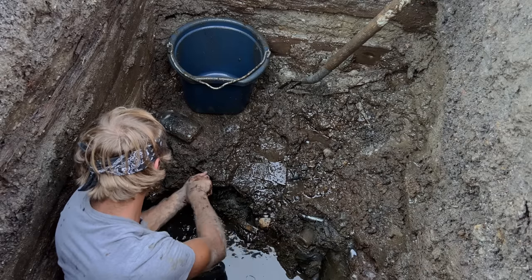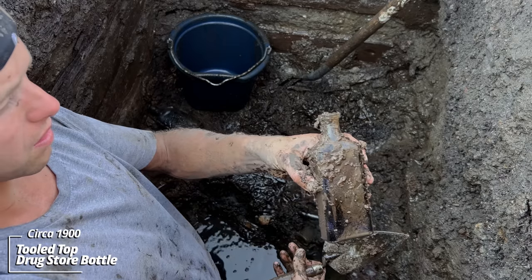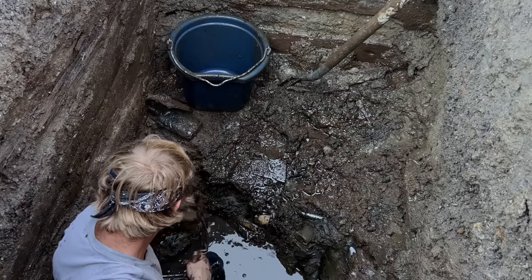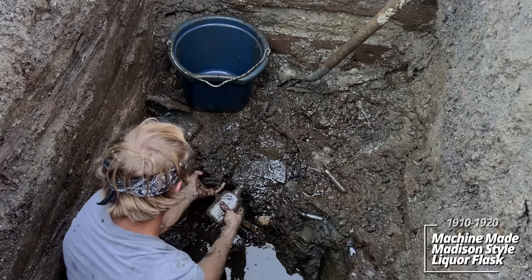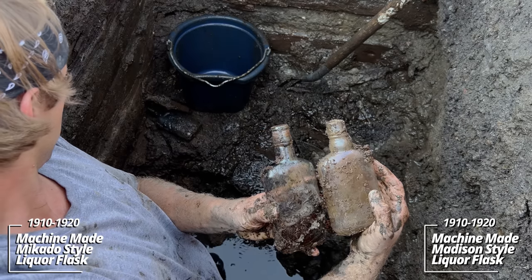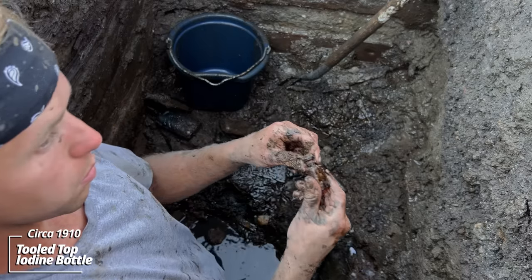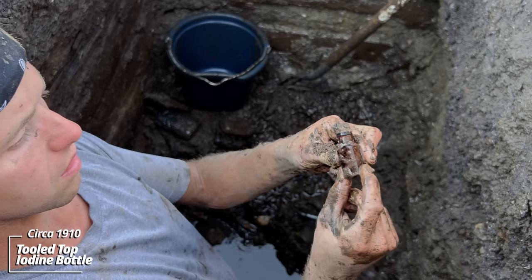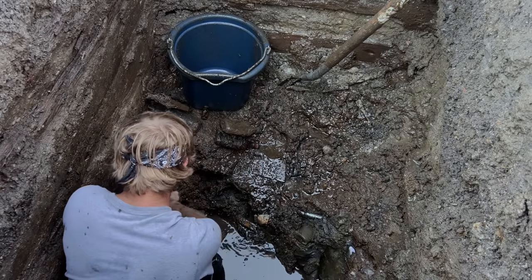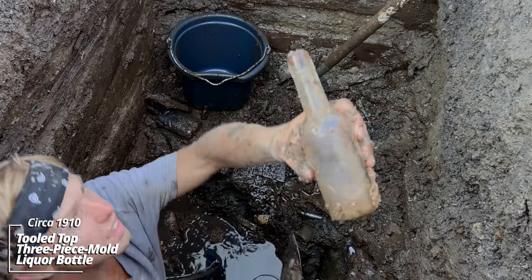Running low on daylight. Try to get done what I can. There's a tool top drugstore bottle. A couple machine-made liquor flasks. Oh. And this little tool top brown bottle. It could be a little poison or iodine. Look at that. Three-piece mold whiskey.